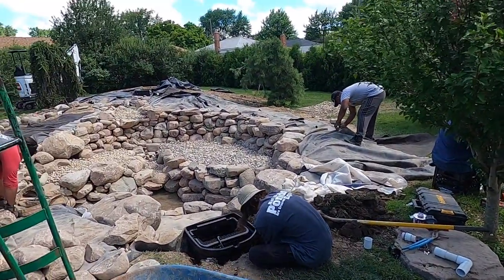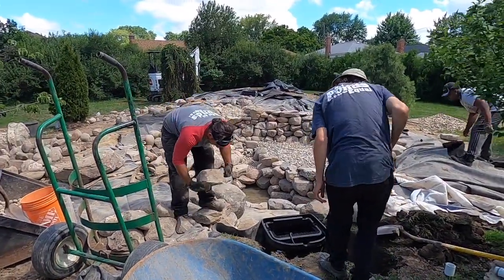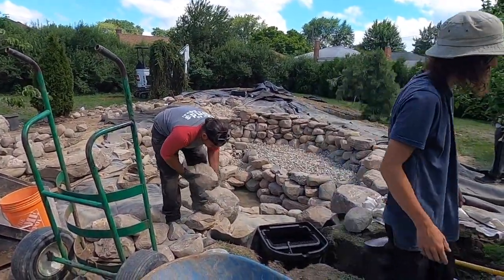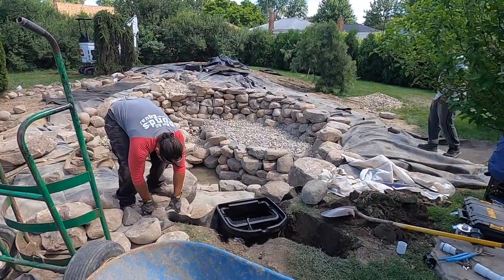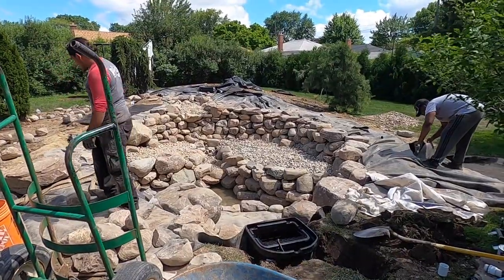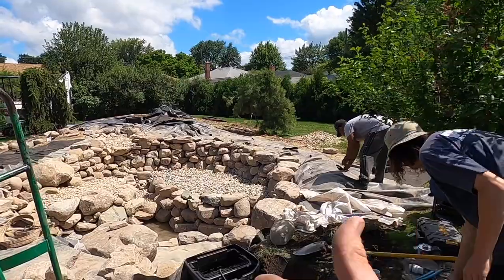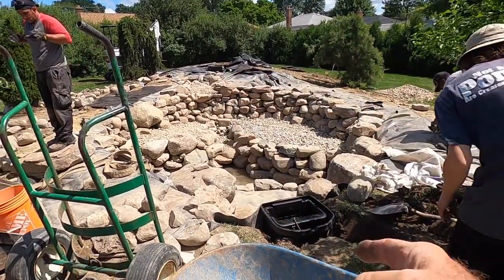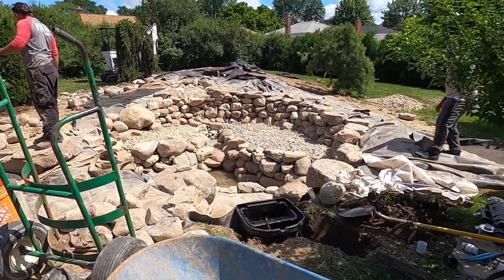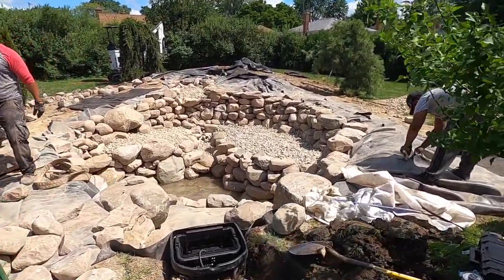The purpose of an overflow is if you've experienced a lot of heavy rains, your pond can overflow. We don't want the water to go down and underneath the liner, creating any bubbles. These may look like big rocks, but hydrostatic pressure underneath a liner will do a lot of damage. If it comes up from the bottom, it pulls down from the sides, and then you've got low edges, you've got leaks.